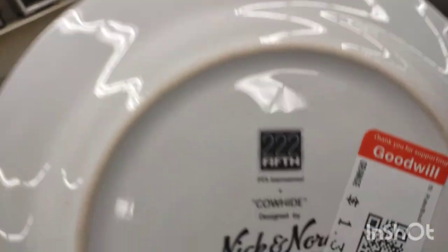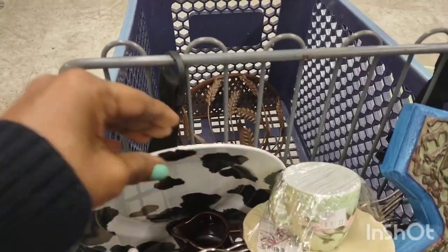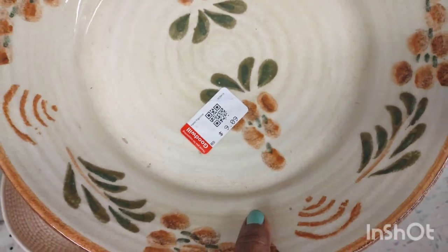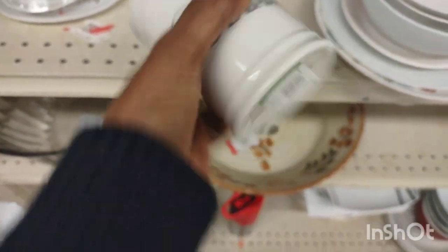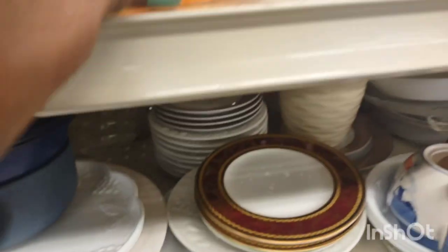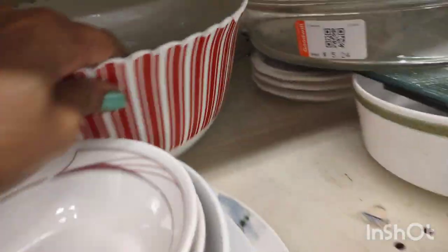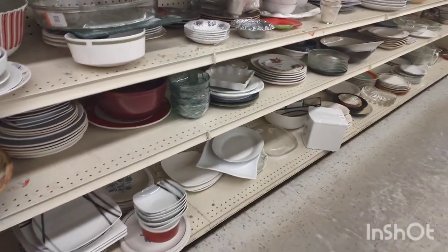It's by 225th. The front was just too worse for wear. Too many scratches, so I left it. But I love that cow print. That was cute. I think that's a reproduction, though. Yeah, it's from Home something. Every day is a new beginning. That had a chip on it as well.